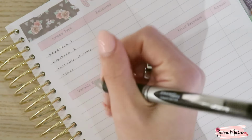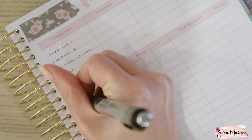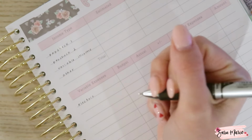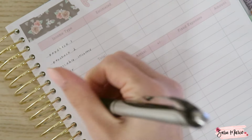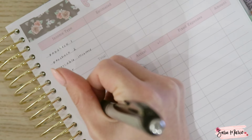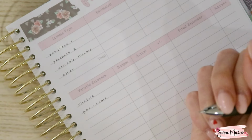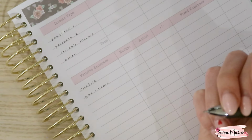So first variable expense is always our electric. This is to obviously put the lights on in the house. Then we have gas, and this is for our home. So we do have a gas stove, and obviously we live in the Midwest, so it's freezing right now.